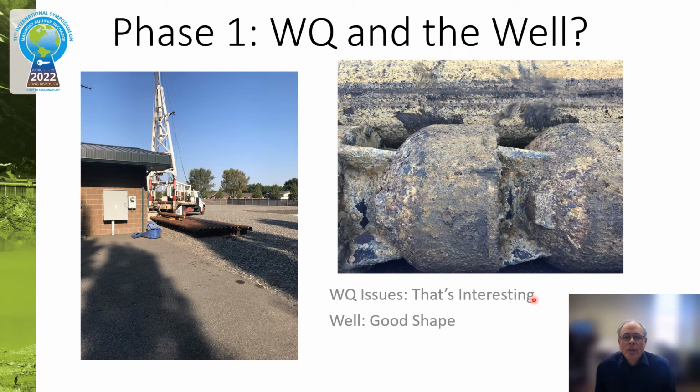So phase 1, water quality in the well. Again, the objective was to check the well and see, is it in good shape? Can we use it for injection recovery pumping? And does it require cleaning, or is it totally unacceptable? We found through that work that here's the pump bowls that were recovered from the well. Even though they're crusty, they're not bad. They actually are in very good shape.